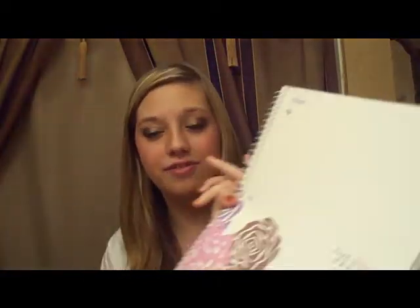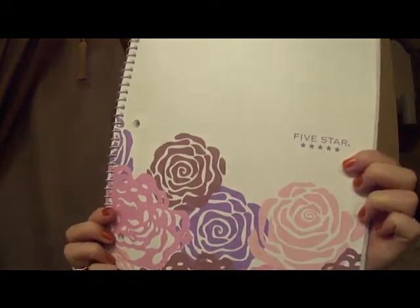This one is going to be my notebook that I just take with me to different classes, my extra notebook just in case I need to write something down. It's just kind of my fun notebook. Then this one, and this one. I'm going to be using this one for Spanish, if I get into Spanish, because my schedule is all messed up. And this one. This one. And this one.